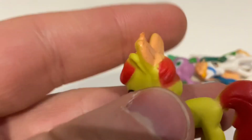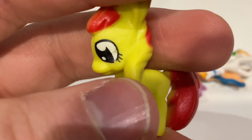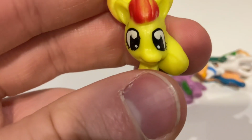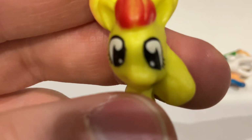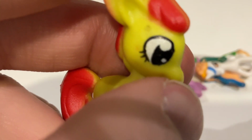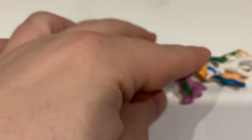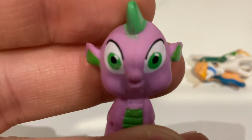This Apple Bloom one, she's got a broken neck. They didn't bother to paint this bit of her ponytail, so it just looks like she's got some massive growth off the side of her face. And also, her eyes aren't great. They look like they've been drawn on in felt tip badly, and then Tipp-Exed all over. Obviously, this one was... yeah, I don't want to talk about that.